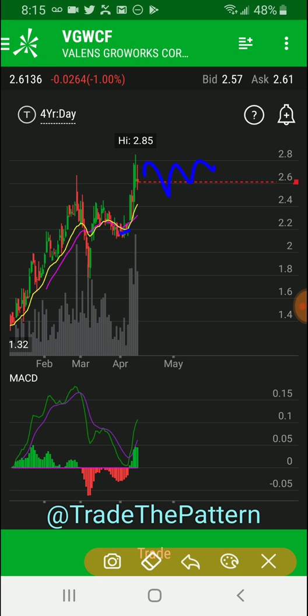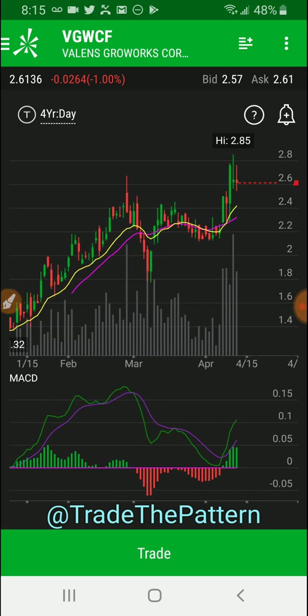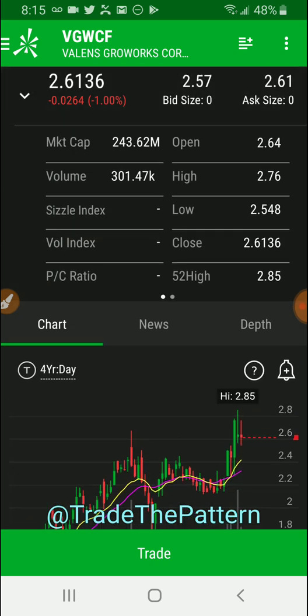Wait for the 20 SMA to catch up on the daily, and then take a trade either here at the test of the 20 or at the break of 285, buying in at 286. But I don't think it trades enough volume, though, for my type of setup.